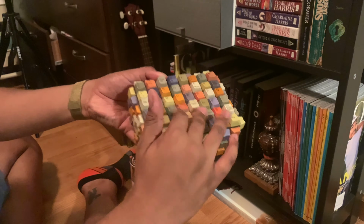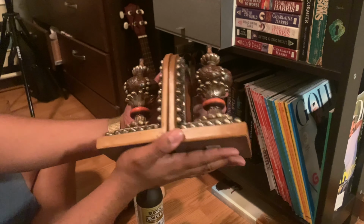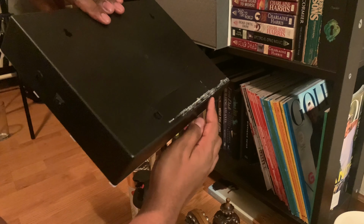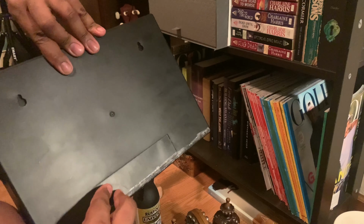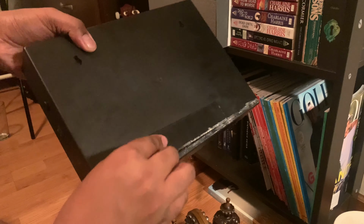And I also have these old looking bookmark book stands from Goodwill that my grandma so happily purchased for me. Along with my sign, I think I want to put like a gold trim around it. And it's got some battery acid that kind of washed out on my wall, which was weird. But we're going to clean that up here in a second.